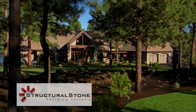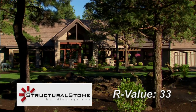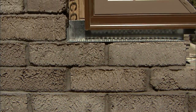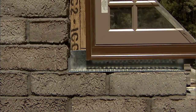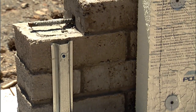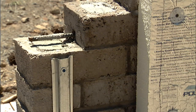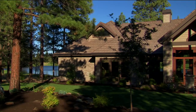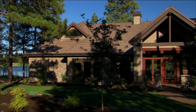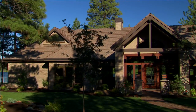Now, let's go back and re-examine the R33 structural stone wall system. Notice the unibody concept of the exterior wall. Solid steel reinforced concrete from the ground to the roof. No voids, no nails, no siding, just solid steel reinforced concrete. No wood to rot, no siding to paint, no floors to squeak and vibrate, no costly maintenance, and a life cycle measured in centuries.